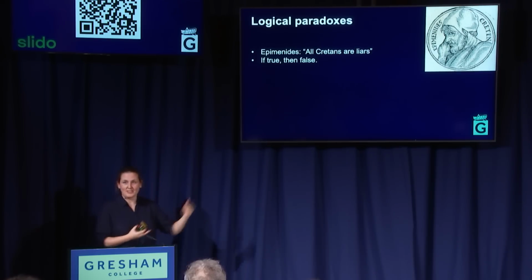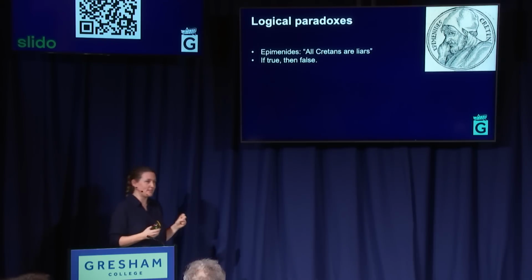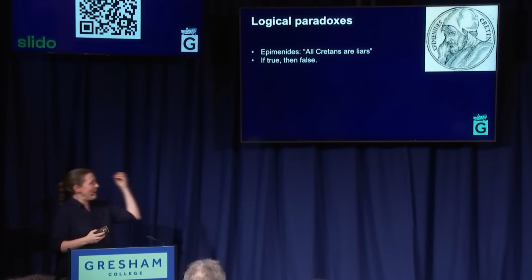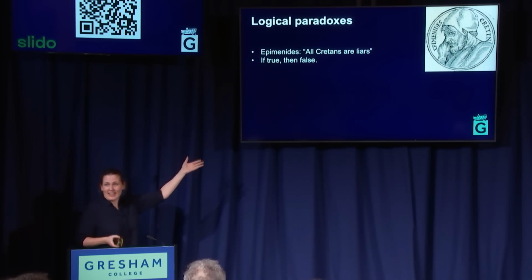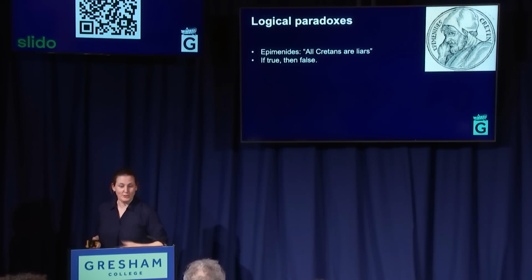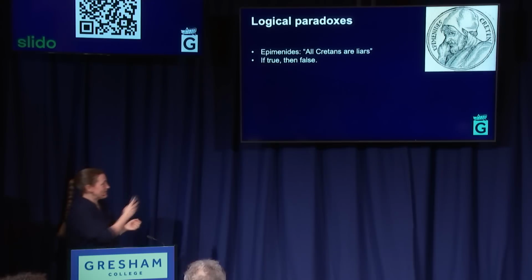Now, the opposite of all Cretans are liars is, at least one Cretan tells the truth at least some of the time, something like this. So it's not absolutely a paradox, but we can say this, we're pretty sure this is a false statement. Because if it is true, that would imply its own falsehood. But try this one.